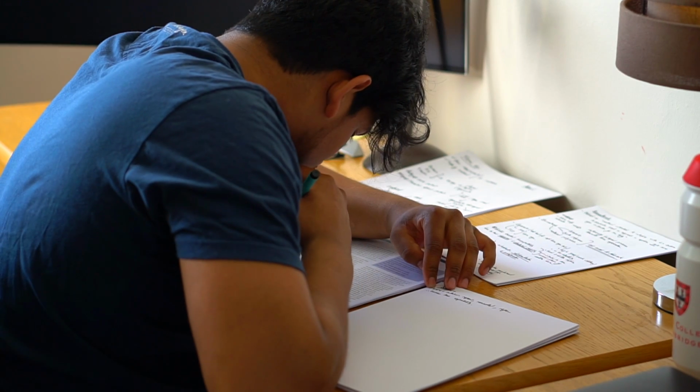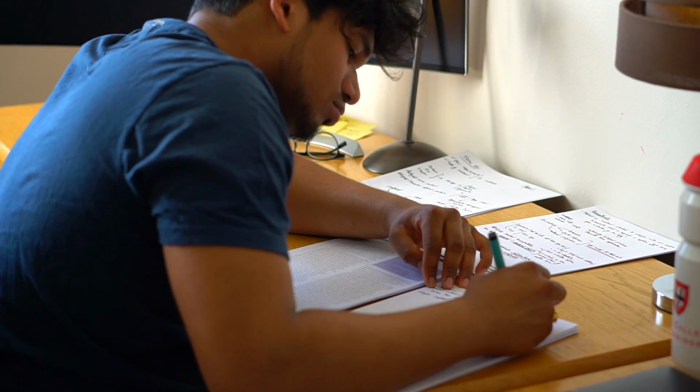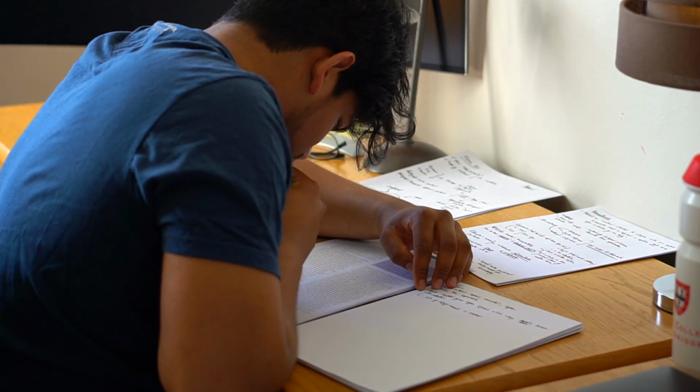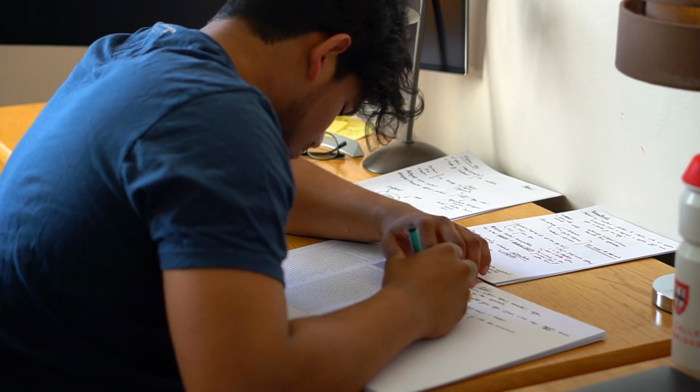Secondly, if you look carefully, you can see that I am making notes very frequently. I am reading a line of text, I am understanding, alright, what is the key point that this sentence is saying, then I'm jotting down a quick few notes.